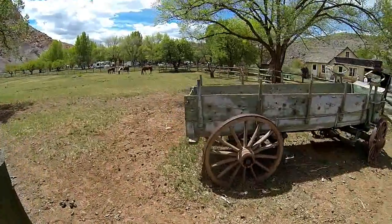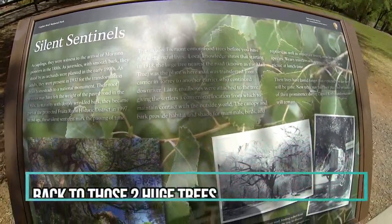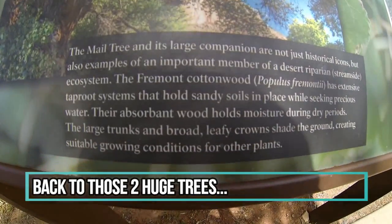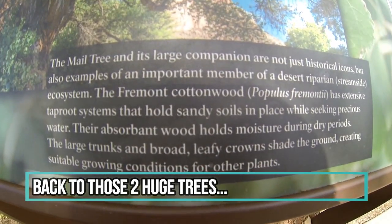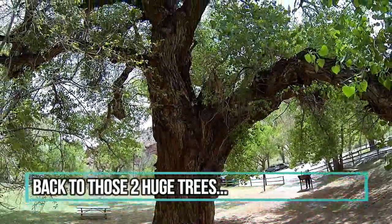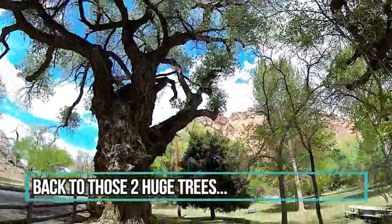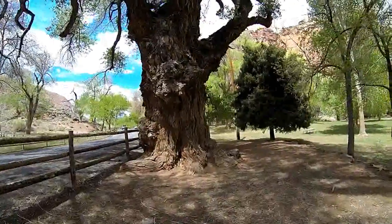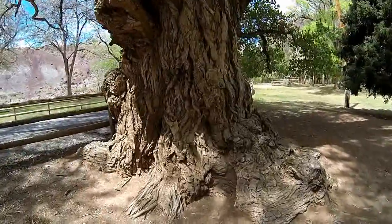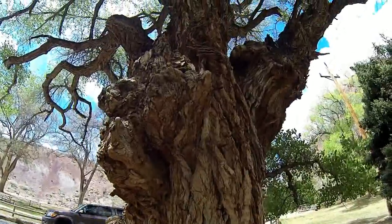Just roaming in the pasture. Fremont Cottonwood. Look at these trees. They are absolutely enormous. Right here, well over 100 years old. Here's another one. Look at the size of this thing. How gnarly it is. Unbelievable.